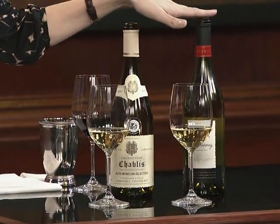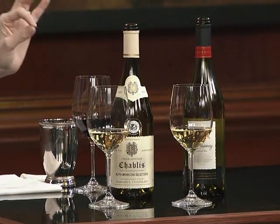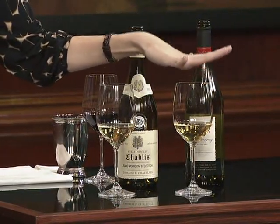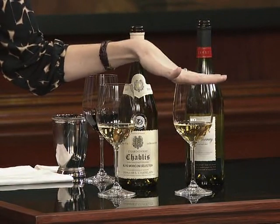Here we have two wines in front of us, a Chablis, AC, and a South Australian Chardonnay. Chablis is 100% Chardonnay from the northern region in Burgundy, called Chablis, which we will talk about in Lecture 11. The Chardonnay is a New World wine from the warmer climate of South Australia. If you couldn't find a wine from South Australia, don't worry about it. As long as it's a Chardonnay from a warm climate, from Spain or Italy or California, that will work as well.